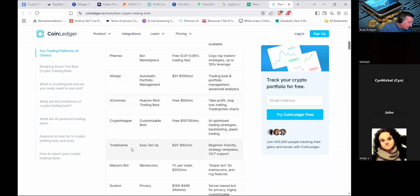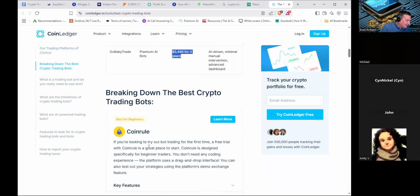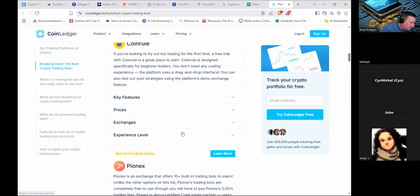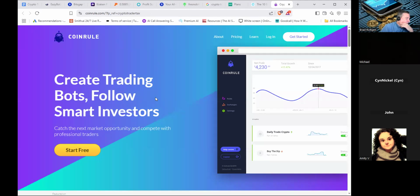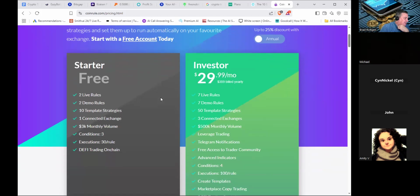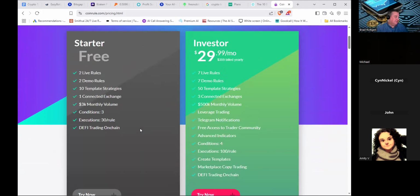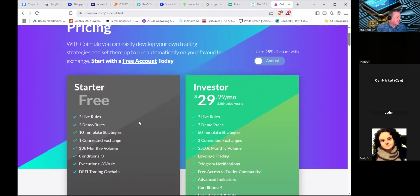Okay, there's Crypto Trade Santa. Haven't heard of that one. Have you guys heard of any of these other ones? Oh yeah, premium AI bots. Oh, this is the old pricing, it looks like. Coin Rule. Let's see. It says this is best for beginners. Follow smart investors. Yeah, you can do a couple things for free. Yeah, there's a few different ones to try. I don't know what a live rule is versus a demo is, a practice one, I would guess.